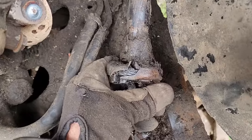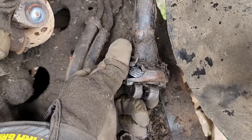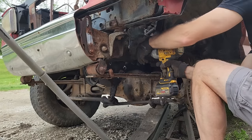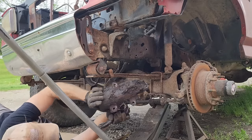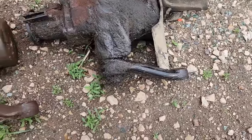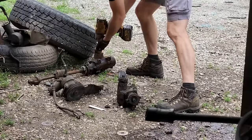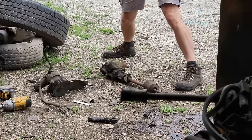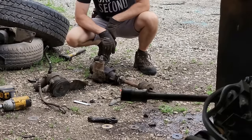So it appears to me that this rag joint is pretty soft and rotten from years of being soaked in power steering fluid. I'll take a look at the parts truck one and see if it's any better. The rag joint is in much better shape, but it does look like I'm gonna have to change the pitman arm out. Not a big deal. Now that's obviously not a good idea to be doing it this way, but my puller, I couldn't find my smaller one, so.